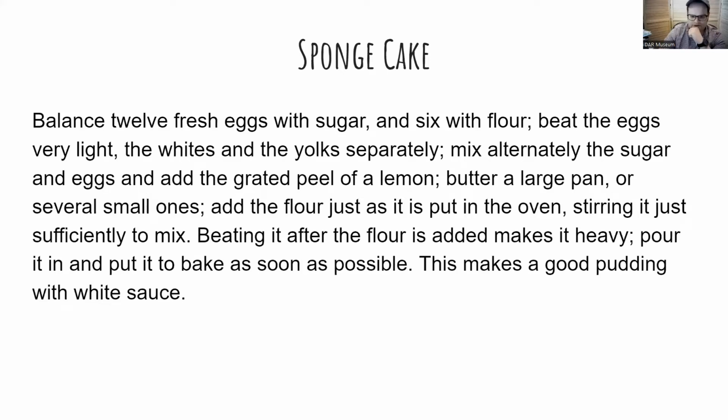So does balance mean actually using as much sugar as eggs by weight? Not by weight, but by visualizing. So you would crack 12 eggs into a bowl, and then you would try to get about an equal amount of sugar. I think even if you made a meringue today, it's pretty close.